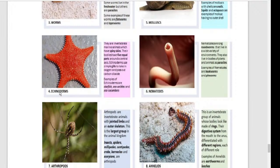Okay, this is a very interesting group. They are invertebrate marine animals. So if you want to see echinoderms, you have to go to the sea. And they have spiny skins, so you have to take care when you want to touch them, because maybe you can get hurt.